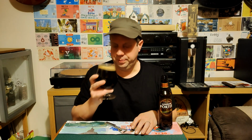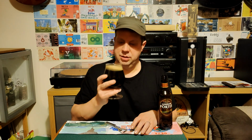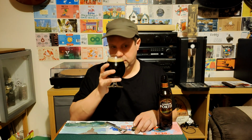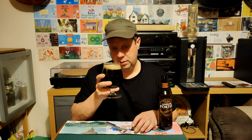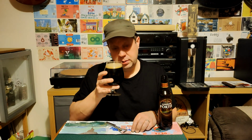So we're getting, what am I getting there? So we're getting roasted malt, a little bit of coffee, a little bit of toffee, a little bit of smoke. Quite a bit of smoke actually, like kind of tobacco.